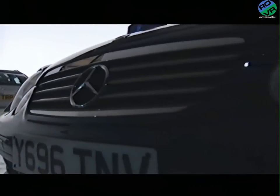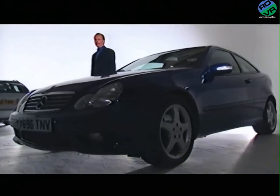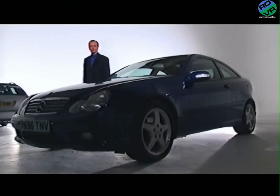So, some terrific new additions to the Mercedes range. The brilliantly conceived C-Class sports coupe with looks to die for and features to kill for.